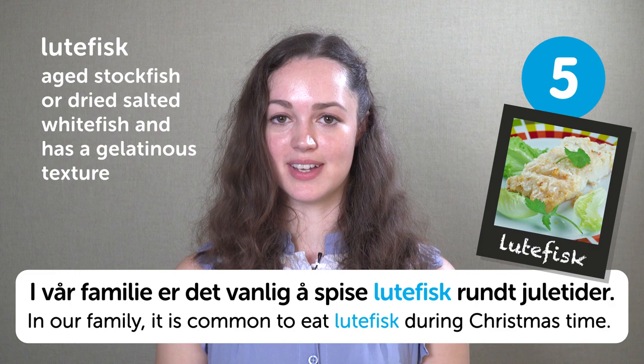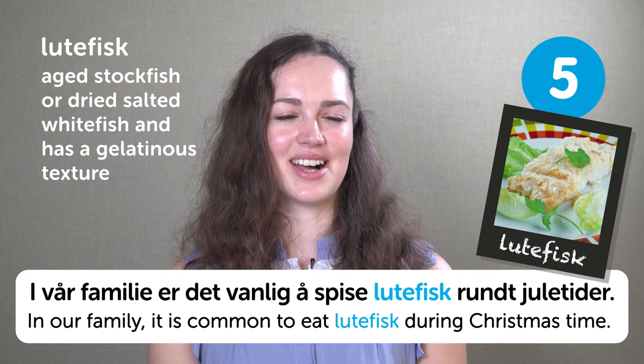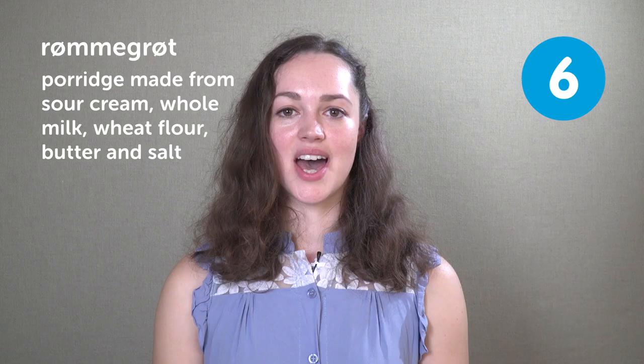I think most people either really like lutefisk or they hate it. I personally, I'm not a big fan of lutefisk, but I think you should try it and let us know what you think. Rømmegrøt. Porridge made from sour cream, whole milk, wheat flour, butter and salt.